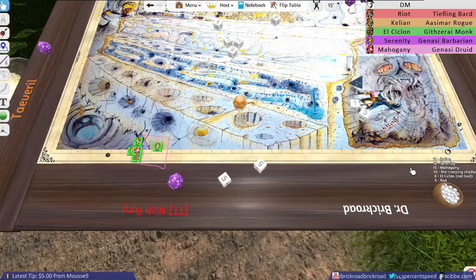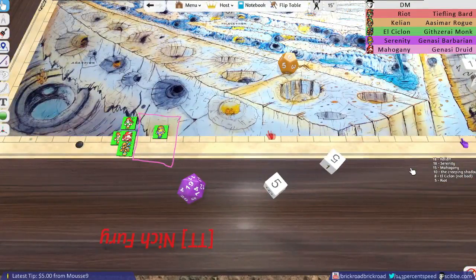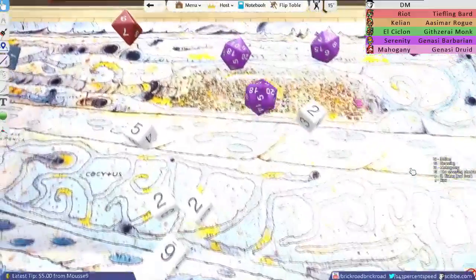Mahogany. I'm gonna go with the maul and claw on claw action. So just some hot claw on claw action? Well, there's some mauling in there too, because I'm gonna bite him. I should hope so. Serenity seemed to do some damage, so I'm gonna attack the area where Serenity was attacking. Okay.